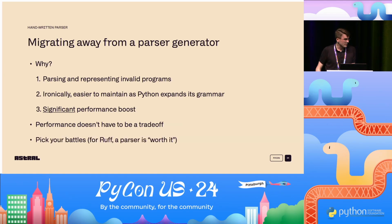But the other thing is you kind of have to pick your battles. Not every project should choose to write their own Python parser from scratch. But it makes sense for us because we're going to invest a lot in this. This is a core piece of infrastructure. Everything we build will benefit from having a better parser. And it was just squarely in our critical path of something we always knew we wanted to do. So picking where we choose to make these kinds of investments is very, very important.